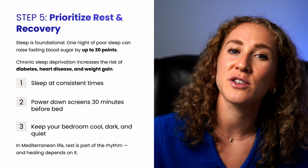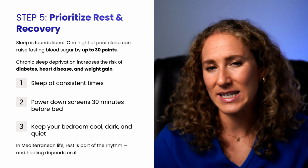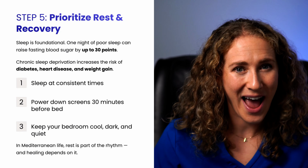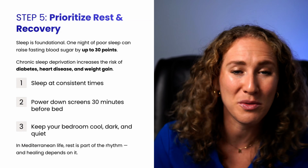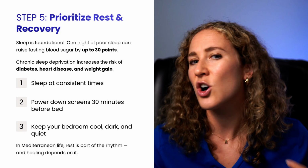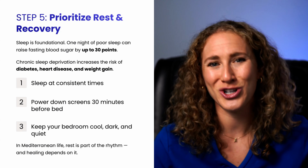Now, what is step number 5? Step number 5 is to prioritize rest and recovery. And this is the step that most people overlook, but it is essential and it is a core element of the Mediterranean lifestyle. You see, one night of poor sleep can actually raise your fasting blood sugar by potentially up to 30 points. And chronic sleep deprivation will increase your risk for several diseases, things like diabetes, heart disease, and gaining weight.